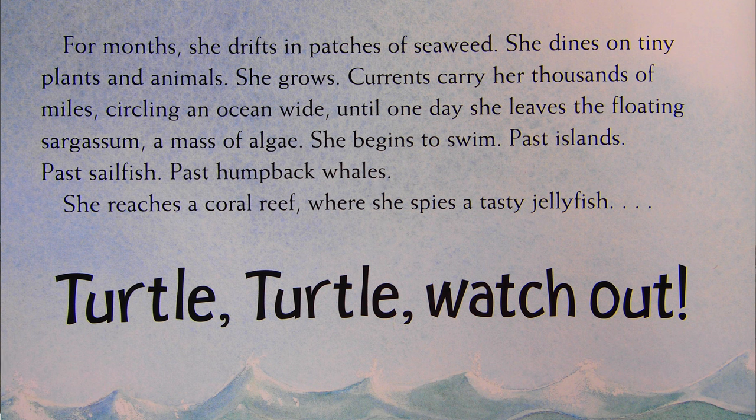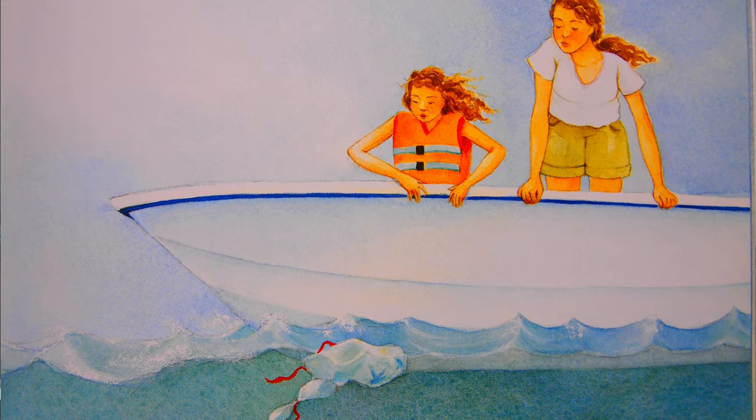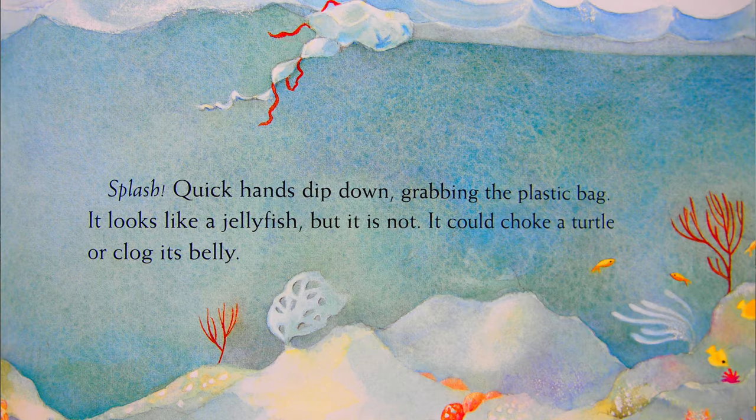Until one day, she leaves the floating sargassum, a mass of algae. She begins to swim past islands, past sailfish, past humpback whales. She reaches a coral reef where she spies a tasty jellyfish. Turtle, turtle, watch out! Splash! Plastic. Quick hands dip down, grabbing the plastic bag. It looks like a jellyfish, but it is not. It could choke a turtle or clog its belly. Good thing they were there, right?